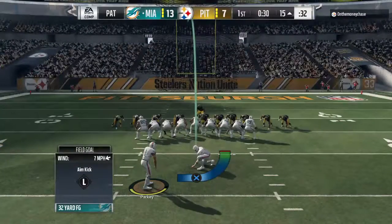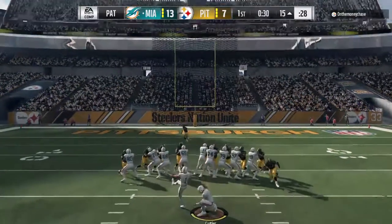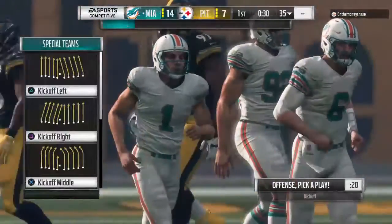There's not many things better for an offense than a back who is a complete guy, who can run it and catch it. And we just saw him complete a big-time play for a touchdown. And he's got it. It's now a 14-7 ball game.